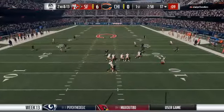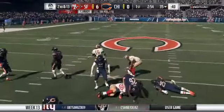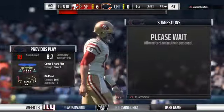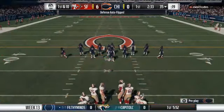Now Brady on the bootleg. And it's caught. Kobe Fleener. And he's brought down, getting this one up to about the 35. And he goes for 18 there as the drive will continue.